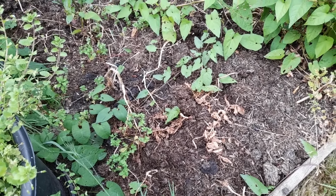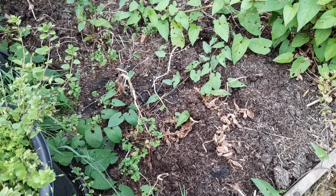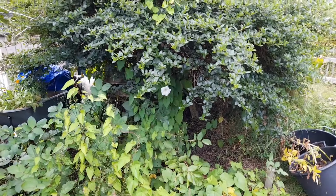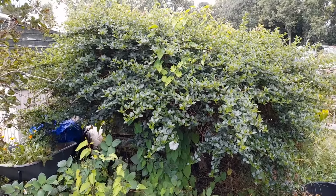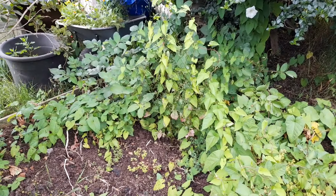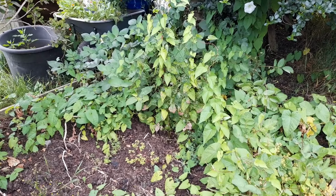And in doing that, I'm obviously going to pull the bindweed up. The bindweed really comes over from over here under this ceanothus, and even though it looks pretty ugly, I have to say it's less than previous years, which I guess is a good thing.